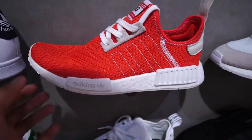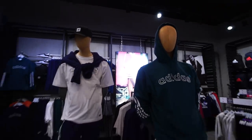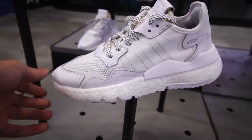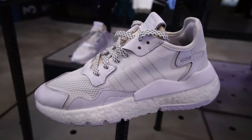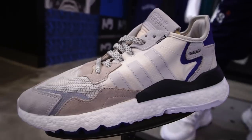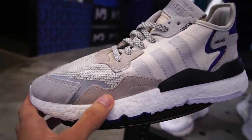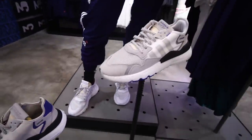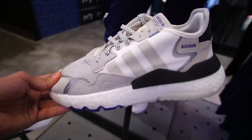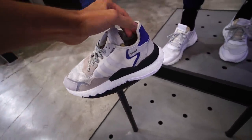And this is pretty cool. They have an NMD R1 with that old school kind of look. And then over here we have a couple colorways of the Adidas Night Jogger. We have the mainly white one right here. Not too bad for spring and summer. Here's one with hits of purple on the very back and those three reflective hits on those three stripes. And then we have that nice suede on the toe box and on the side panel. And then they also have another one here, but the hits of blue and purple are basically on the outsole and the stitching, while on this pair, it's more loud on the very back of the shoe.